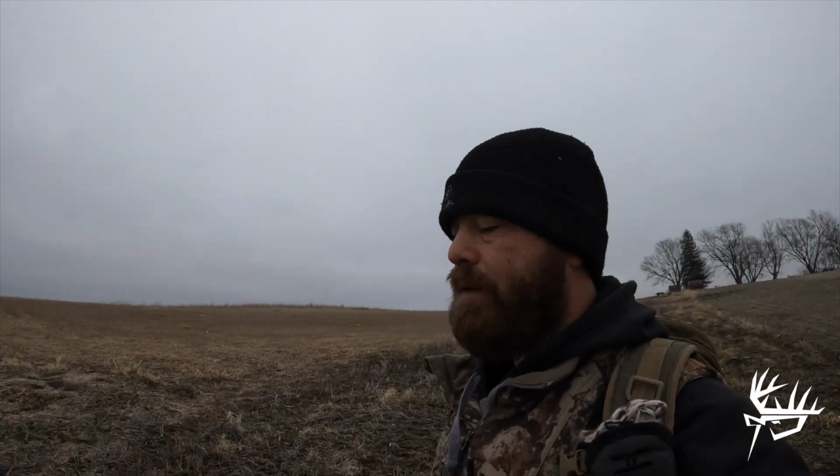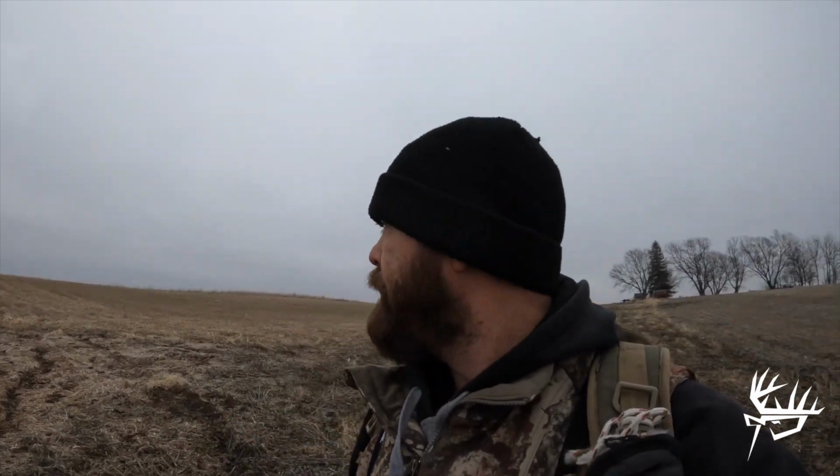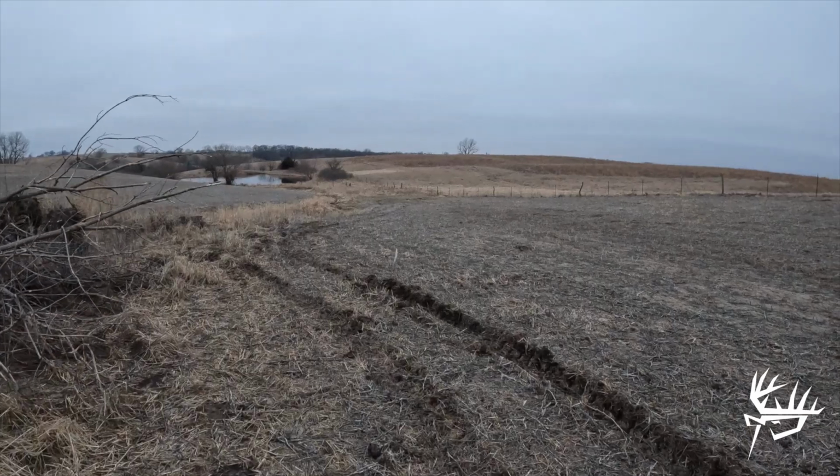And I actually got permission on another new piece last night after dark. So if I have time, I'd like to get there too. It looked pretty good. I saw a lot of deer running around just before dark last night. So that's the plan. See what happens today.